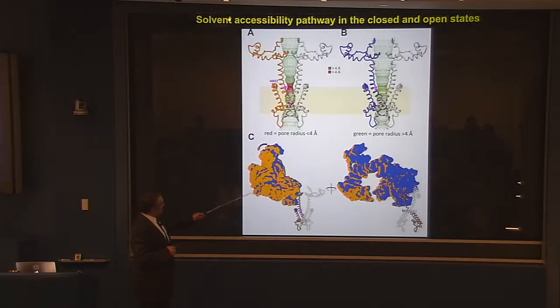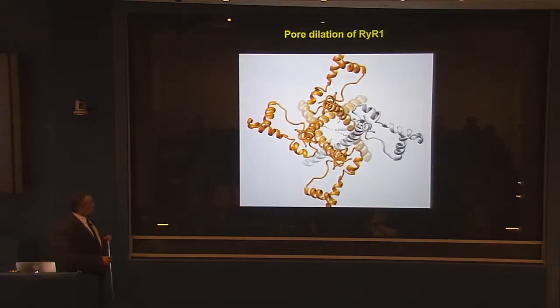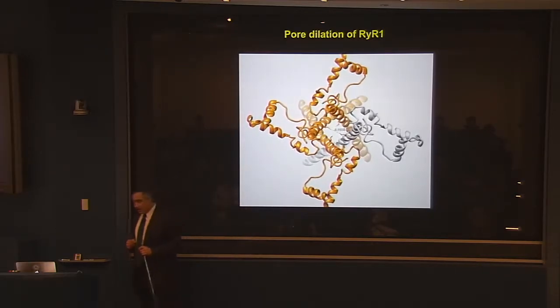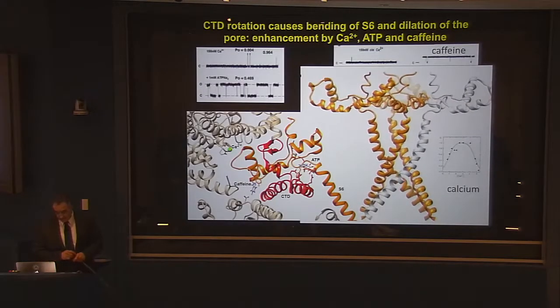The opening and closing of the channel is associated with major structural changes in the cytoplasmic domain, reflected here, going from the closed to the open state. We're in the process now of trying to understand in a very detailed way how those changes in the cytoplasmic domain determine the gating of the channel. This is the view you would see if you were a calcium ion in the sarcoplasmic reticulum, and you can see that you go from the closed state, where the pore is about 5 angstroms, to just over 10 angstroms, and that's the pathway for calcium.